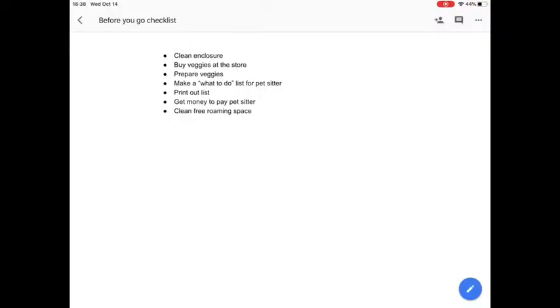Alrighty, so I made a little checklist just to help you if you're stuck and don't know where to start preparing for your trip. Here is my checklist that I followed. Of course, you can change it to however you want. This is just my basic outline. So first, we have to clean the enclosure.